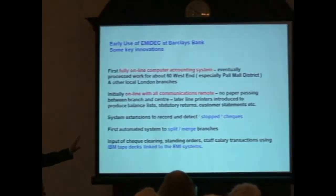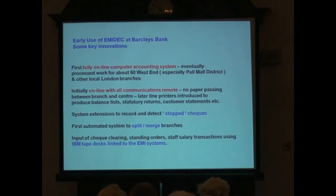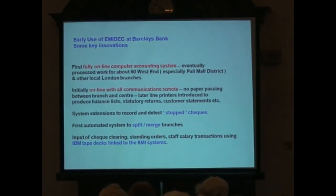We did do some interesting things, because once we got the clearing coming in, we could do things like making it more accurate to detect checks that are being stopped by the customer. Because we knew the account number, we knew the branch number, we knew the number of the check. We even knew the amount. So we just programmed the system to trial, looking for stopped checks for the branches, and that worked as well. On the Evidex, we did the first split of two branches into one. 360 strand was split into two branches, one became 415 strand. I wrote program P415, which actually did the split.